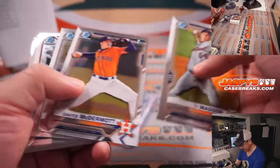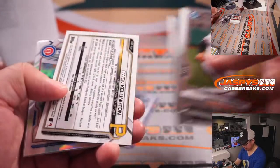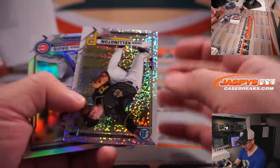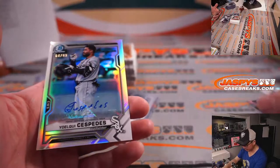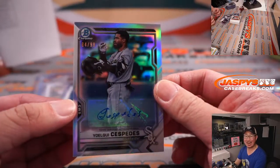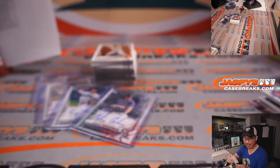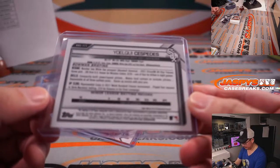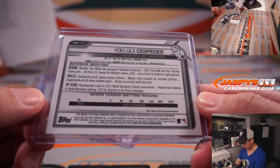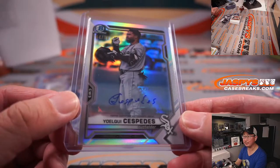Last auto might be in this stack here. There's Owen Kellington, Speckle, Davis, Salas, Hill, Tiedemann, and our last autograph, Yoenis' half-brother, Yoelki Cespedes, 84 out of 99, nice finish. Gary Goldberg on the board at the end with the White Sox. Number two White Sox prospect, too. He's supposed to be pretty good.